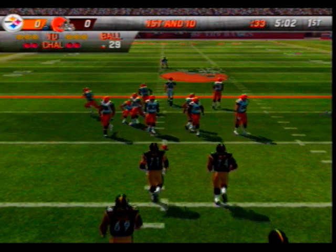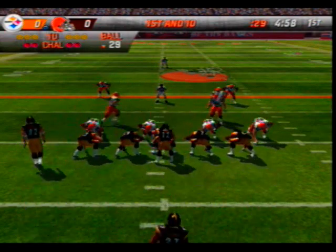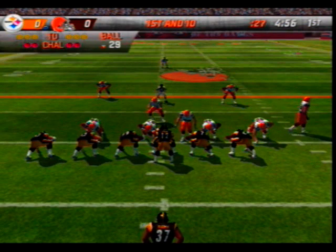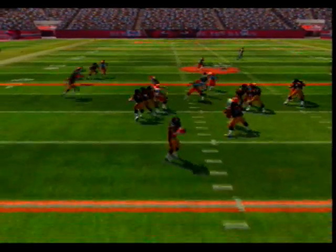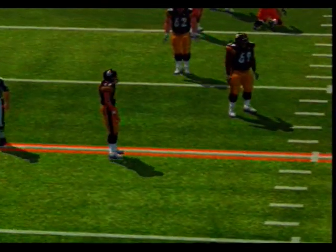First and 10. Ball on the 29-yard line. Cleveland goes with a four-man front. With the carry, setting up play action. Pressure coming. Throws it. Nearly intercepted. Anderson Lewis was his intended target. Anderson was there on the coverage.